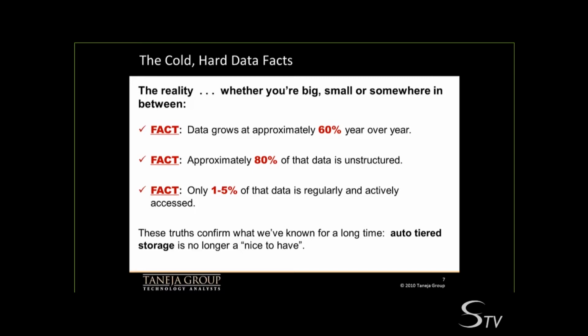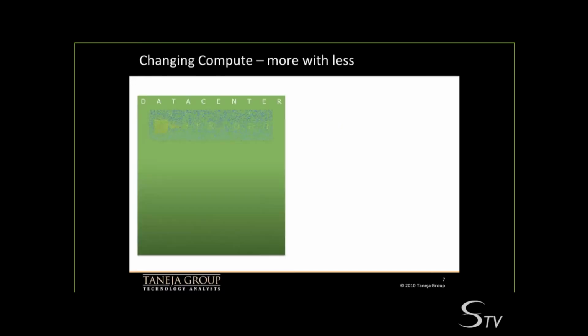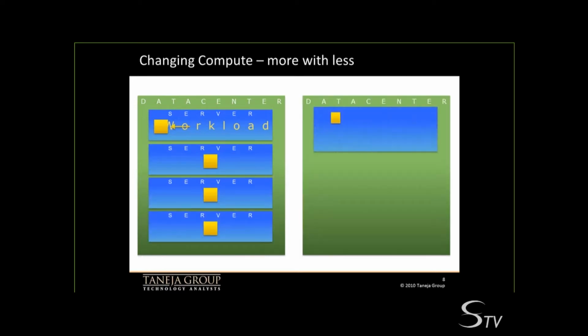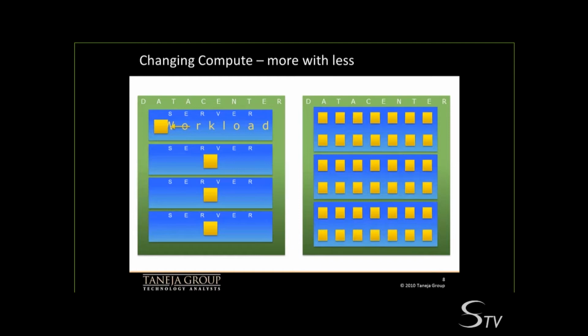There are a number of other trends happening in the data center that mean bad consequences for this 1 to 5% of your data that you may actually need to get to. That 1 to 5% that's actually active in your business today. You see, the nature of compute inside a data center is also changing. It used to be that compute was pretty spread out, but it is now becoming much more dense.